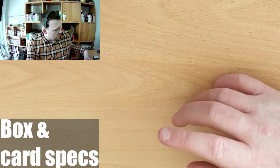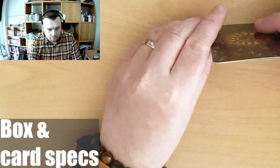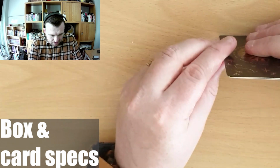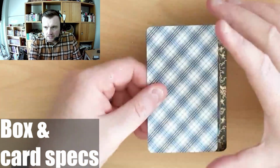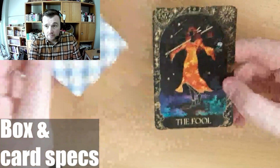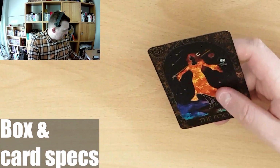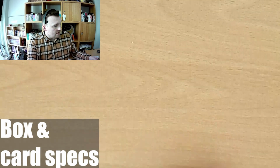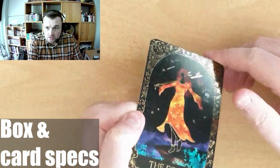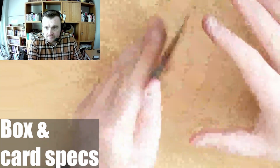The cards themselves, the card stock. If I do a quick size comparison, just to show you, I was going to say that they're smaller, but they're not really. They're the same height as a standard Smith Waite, but they're a bit broader. So nice, manageable size, in my opinion. The cardstock is a nice matte cardstock, and again with the cards, as you can see, you're getting this gold detailing that shines as the light hits it.